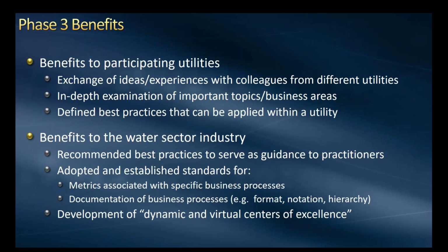So as we go through this, what we're hoping to do is identify those things which, when we look at them, we go, that is a really good practice, and that's one that we should think about adopting. So we're going to define these best practices among ourselves and then look to push those out to our utility partners. The overall benefits to the water sector industry include those recommended best practices to serve as guidance to practitioners, and adopted and established standards for metrics associated with specific business processes.